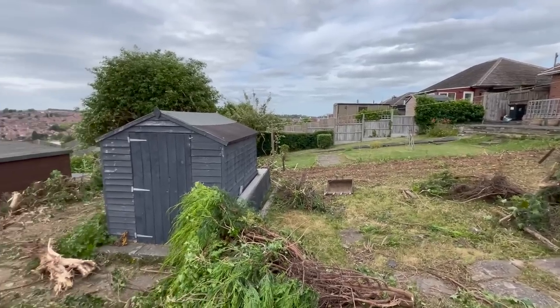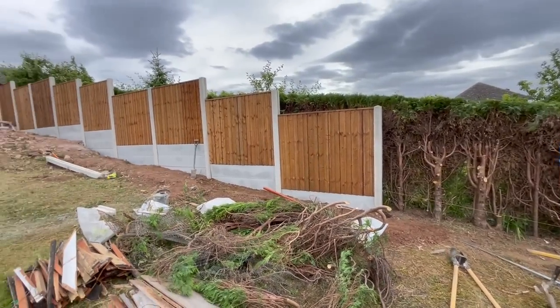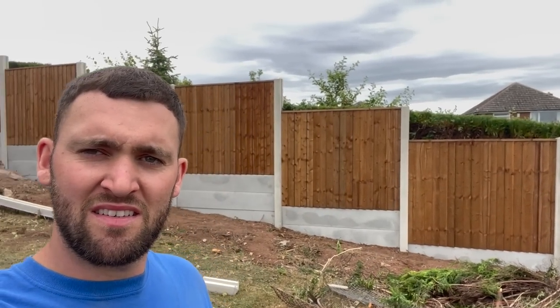But looking around, we've got some fencing to go, mate, haven't we? We've got some fencing to go. But we'll get all prepped up, and then we'll catch up and show you how we're leaving this job. So we did have a post. We had a sneaky 9-foot hiding.